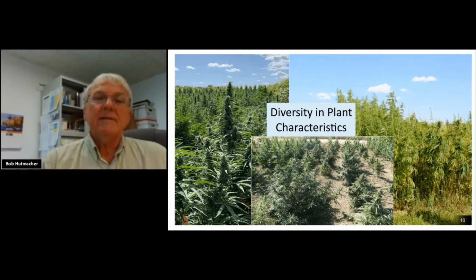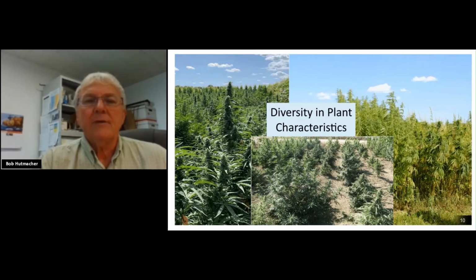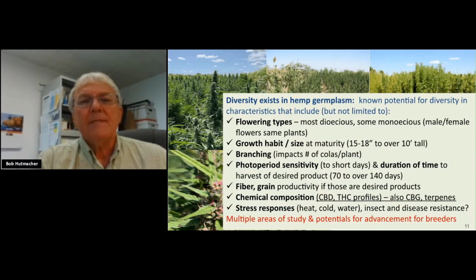There's also a lot of diversity in plant characteristics that are important to recognize in making choices on industrial hemp and how you might grow it. There's a lot of diversity that's known and has been documented in flowering types, as I mentioned. Most commercial types are dioecious, but some are monoecious. Growth habit, as I'll mention in a minute. There are some that are autoflower, non-photoperiod sensitive types that go from about 15 to 18 inches to over 10 feet tall. Lots of differences in cultivars in branching, and that's also impacted by density.